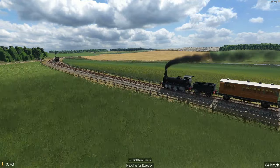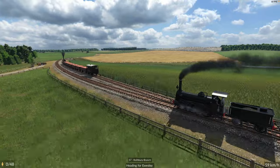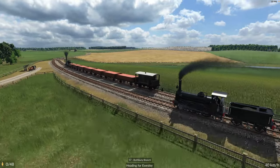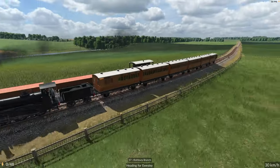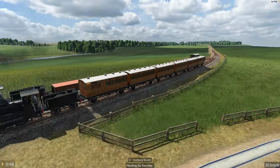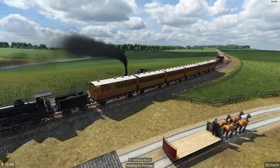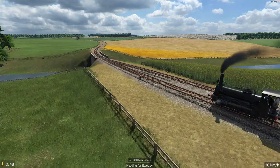Oh, hello. Yep, we've got to wait for our ore train here at the, what is it, Hartington Quarry Sidings? Yes. That's a pretend siding that doesn't exist in real life. It's just for the game, so we can get more than one train working on this single track line.